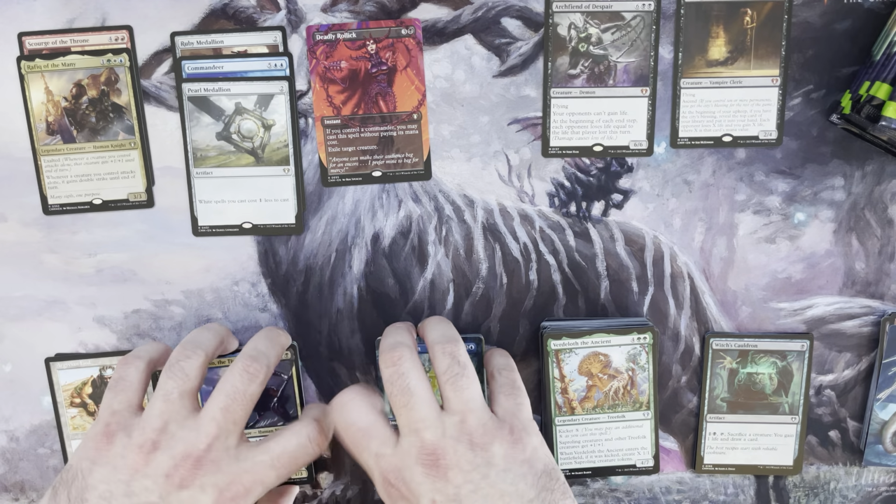Treasure. Hamza. What is it? That's why I have this in the wrong pile. I was like, where did my pile go? Where's my foils? All right. Divergent Transformation. Sure. Idol of Oblivion.